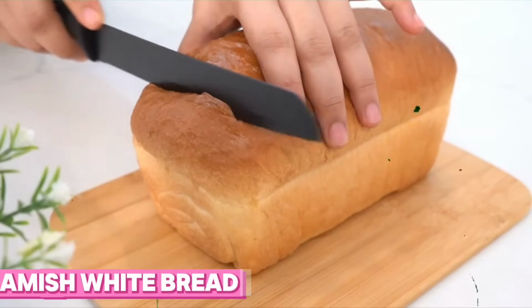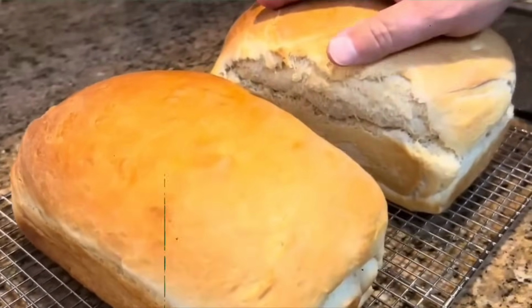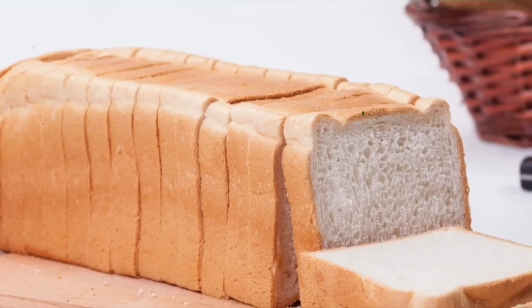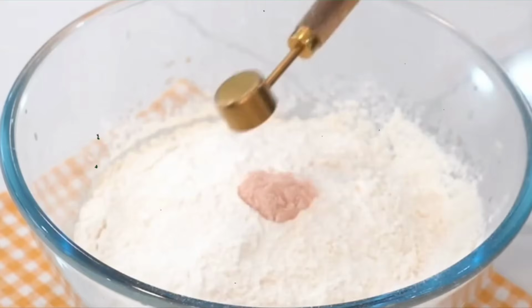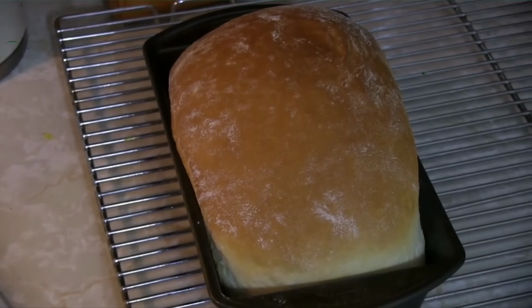Amish white bread. There is something sacred about the aroma of freshly baked bread, a scent that speaks of early mornings and shared family moments. Amish white bread is a simple yet cherished staple in every Amish kitchen, made with only a few ingredients: flour, water, yeast, and salt. This bread proves that uncomplicated recipes can yield extraordinary results.